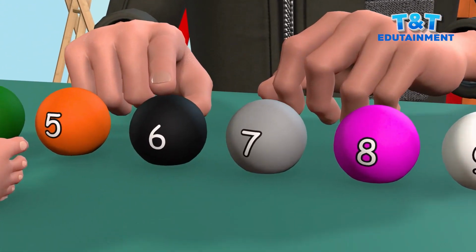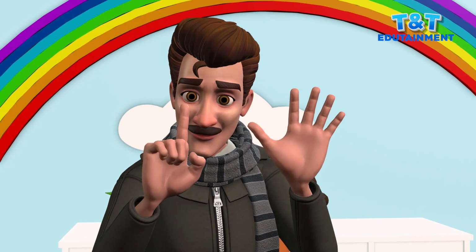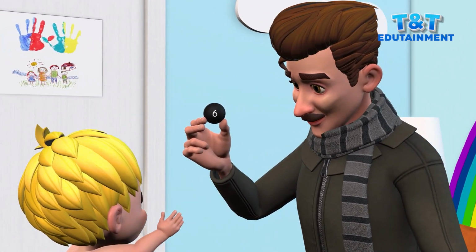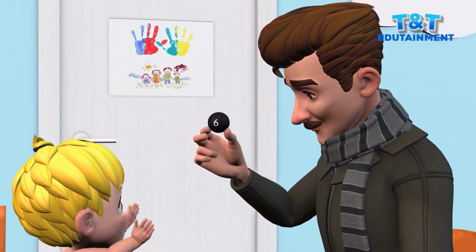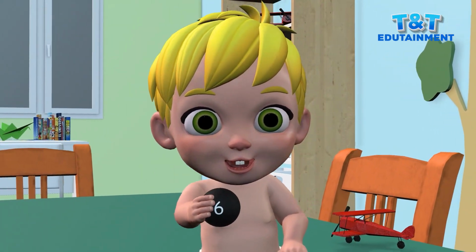This black ball is number six. Number six. Now you're learning number six. 5 + 1 is number six.